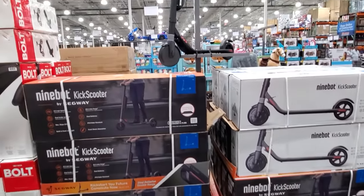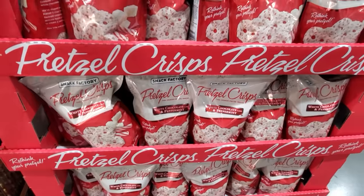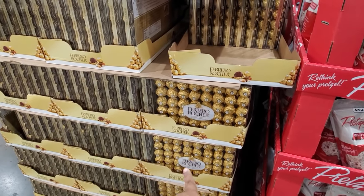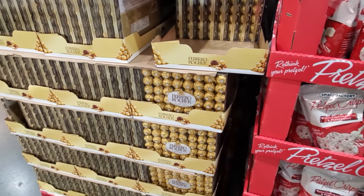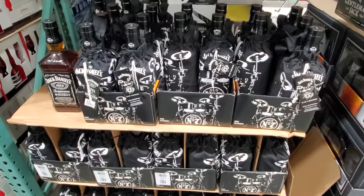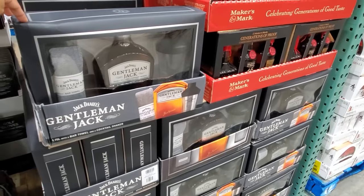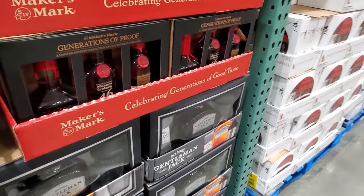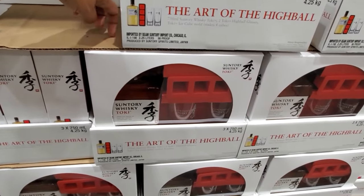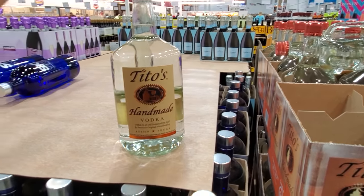Oh look, $579 if you want a scooter. And $300 for that bike. White chocolate and peppermint is only $7. Wow, only $9.79 right now. It went down. It used to be $13.49 and it is selling out. Jack Daniels only $30.95. Good gift. And we have Gentleman Jack for $38 and of course $70. Look at this one. For only $28, you get an ice mold and two glasses with that. Cheetos Handmade Vodka is $28.55.